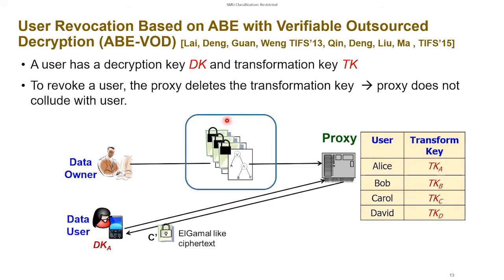Another line of research for user revocation is to make use of outsourced decryption. We also have a number of papers on this. In this so-called verifiable outsourced decryption, or ABE-VOD, each user is given a decryption key and a transformation key. The user is given the decryption key, and the user's transformation key is maintained by a proxy. This can be a cloud server.